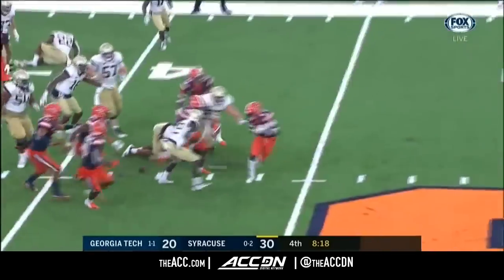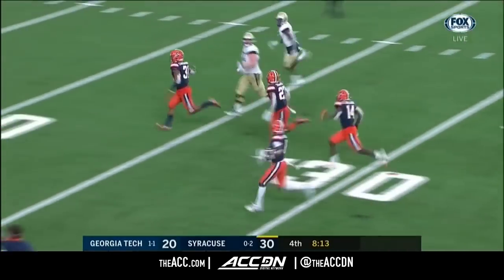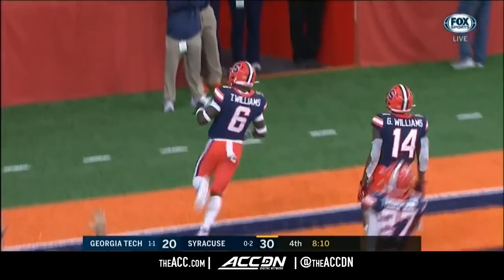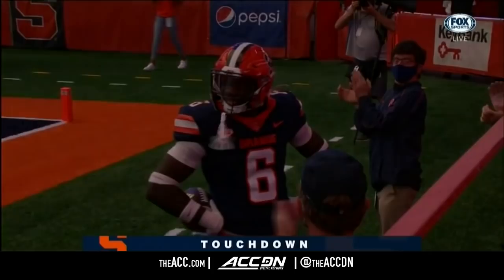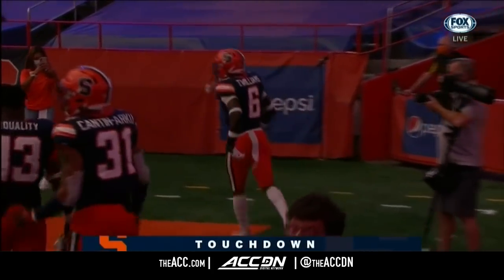And he laterals the football. This is Trill Williams. He's got a block. Williams down the sideline. And he scores for the Orange. Carter, the lateral to Williams, to the house.